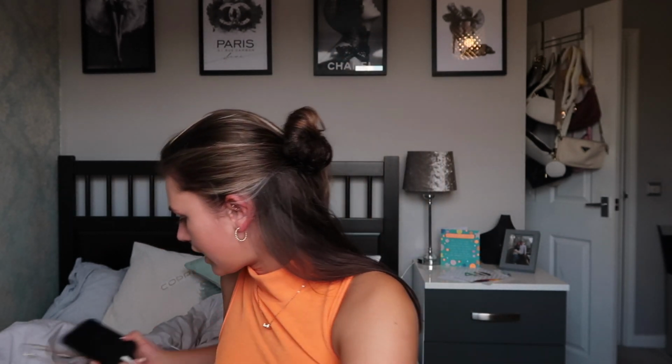Again, it's very light coverage. Even when probably it was doing something, it wasn't, because it's basically nothing. But I just put this over my whole face. I find it gives me a little bit of colour.